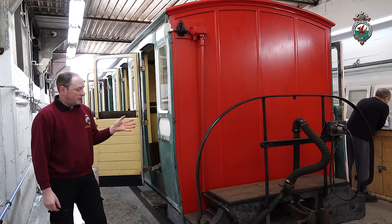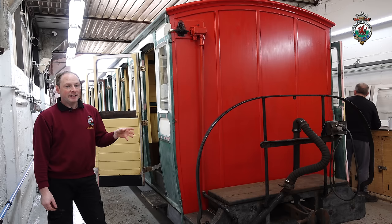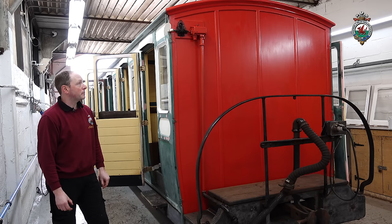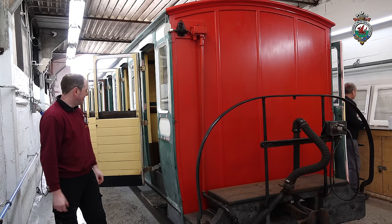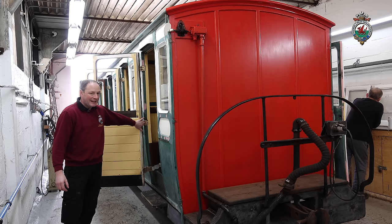This one, it's been getting a bit tired of late. Last time we had it in, it had a touch up and revarnish. This time we've decided it needs a proper repaint. It's had a few issues with the doors. We've had a few faults off it the last 12 months where doors have been sticking and binding. So all the doors have been off it and they've all been adjusted. We've also stripped all the paint off the hinges so that they operate correctly.